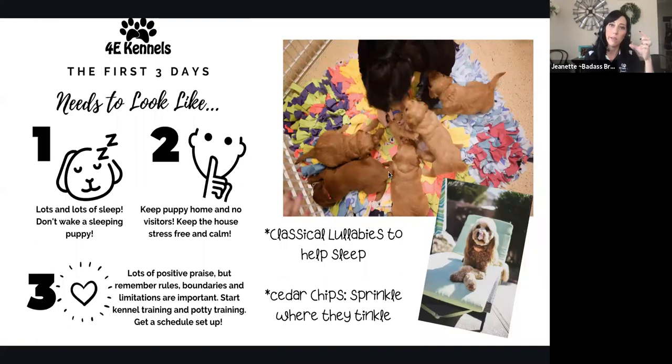Sending home a little bag of cedar chips for you. Put them in a little area of the yard where you want them to go potty. Just sprinkle them kind of close together, a little pile. And when they smell that, that will help tell them, oh, I know what to do and this is where I'm supposed to do it. So it really helps.